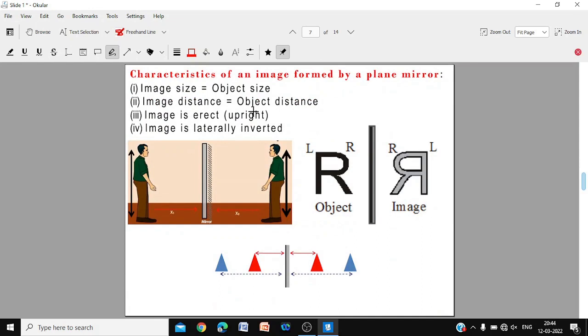Now, what are the characteristics of an image formed by a plane mirror? This is a man standing in front of a plane mirror. First, we note that the height of the man and the height of the image both are equal. So, image size equal to object size. Next, we note that this distance and this distance are the same. See the distance, this one from the mirror, and see this distance. Both are equal. So, image distance is equal to object distance.